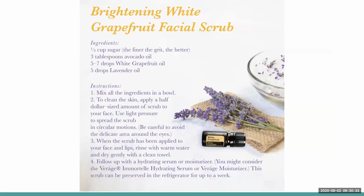So I thought this was kind of fun. This is a brightening white grapefruit facial scrub. It's a half cup of sugar, and the finer the grit, the better, and then 3 tablespoons of avocado oil. I'm sure you could use almond oil, which might be a great substitute if you don't have avocado oil. Then you'll add 5 to 7 drops of white grapefruit oil and 5 drops of lavender.